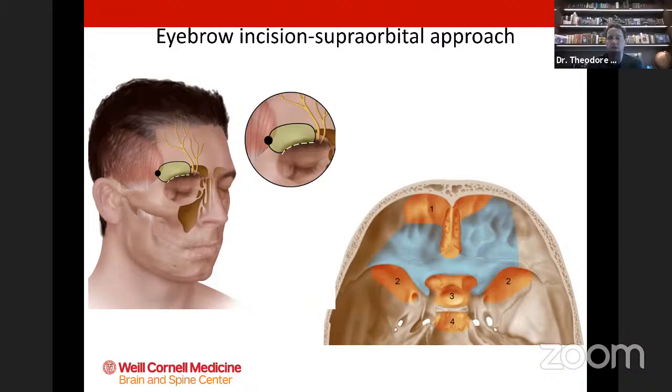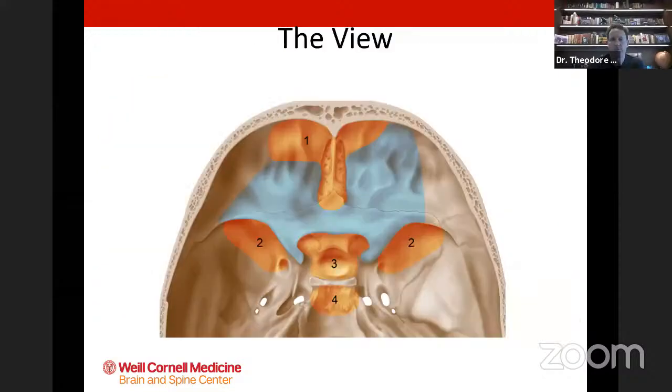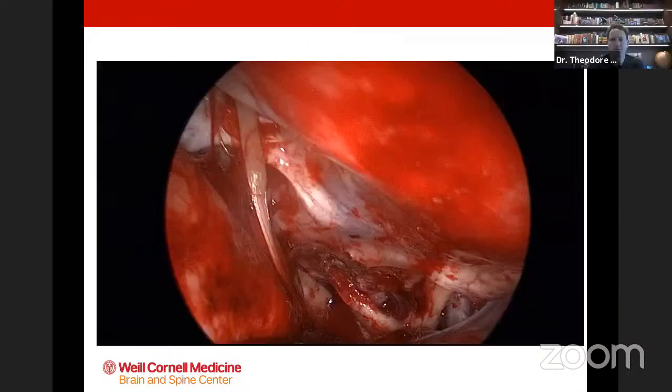I like to do a minimally invasive approach, but instead use an eyebrow incision. You can make a little incision in the eyebrow. The issue with the eyebrow is what you can see is in blue here. There are blind spots if you use a microscope, and those blind spots are where the tumor is, the cribriform plate, crista galli. So you do have to use an endoscope if you want to take out the tumor and see everything. It's a keyhole surgery, but you have to use endoscope assistance at some point because there are blind spots to this approach.